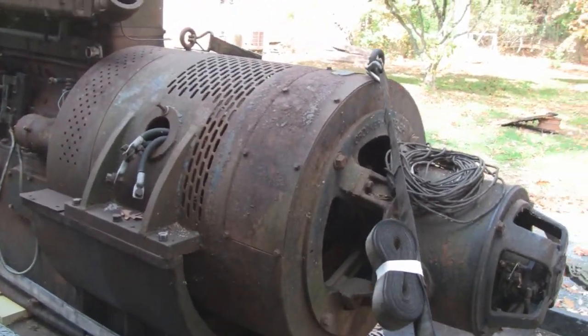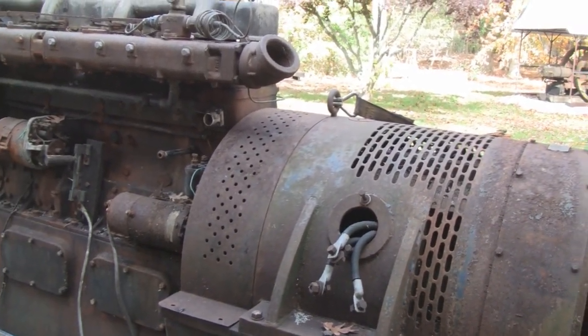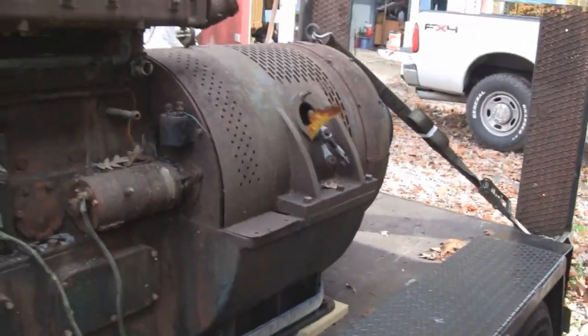Okay. So like you said, I think you said it was 6,700 pounds? Yeah, the literature says 6,380 something. So probably about 6,500 pounds as it sits.